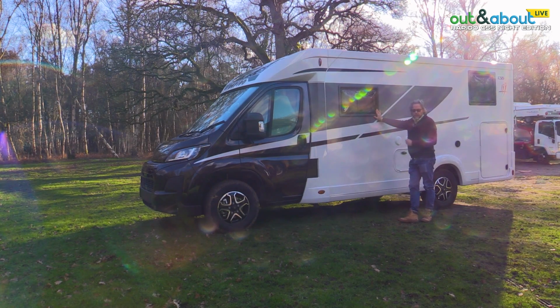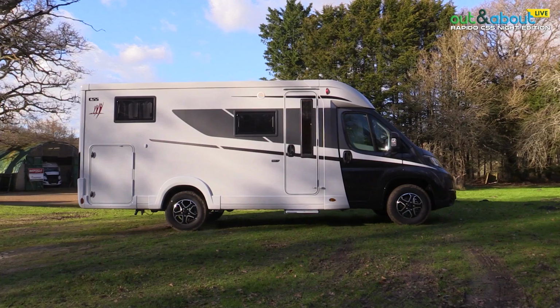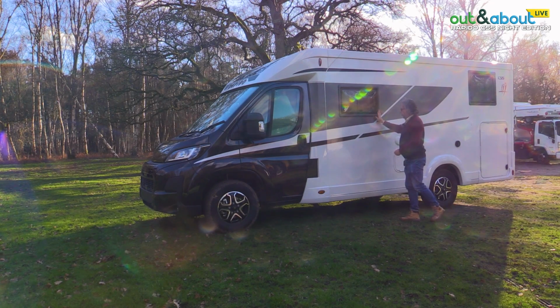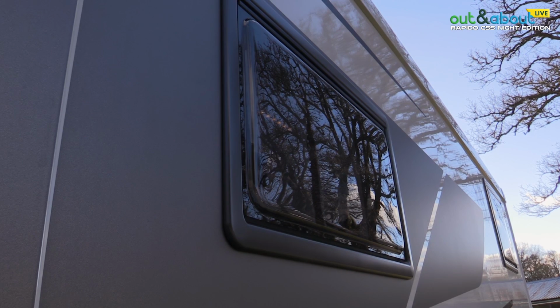Body construction is polyester for the sides, the roof and underneath as well. So 100% polyester with styrofoam insulation. Well, that's a good plus. You've got these nice framed habitation windows too, so it feels like a premium van.